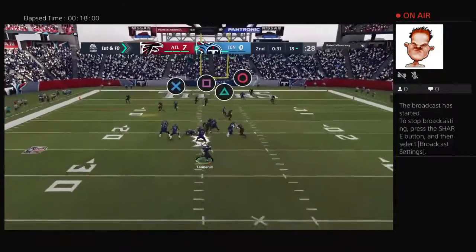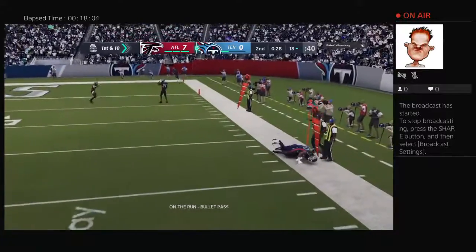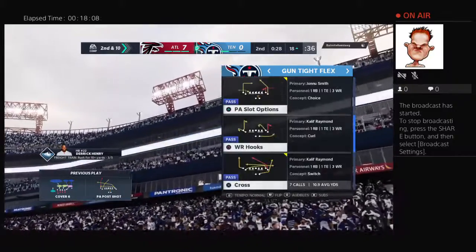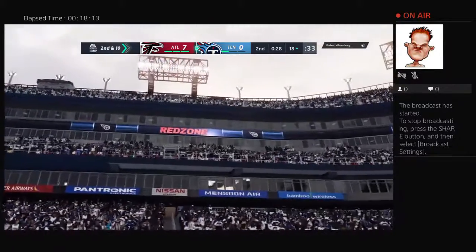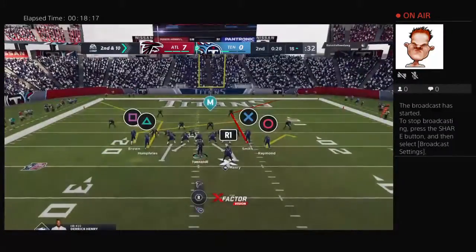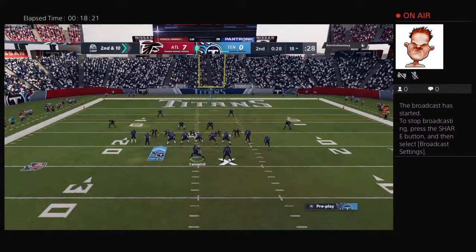From the red zone now, Tannehill. He'll buy some time right. And that's going to be incomplete. Too tough to hold on to that one. It's 2nd down. This defense not going to make it easy for you. They're a physical group, and we just saw it there on that play. It came in, made the contact, just as he's trying to haul it in. So they'll come up after the incompletion for 2nd down.